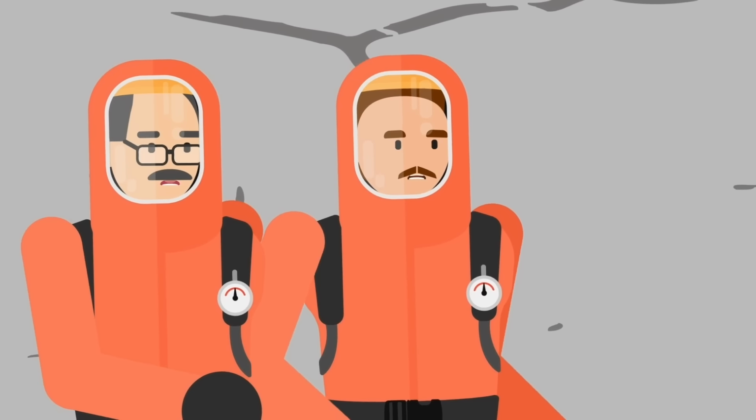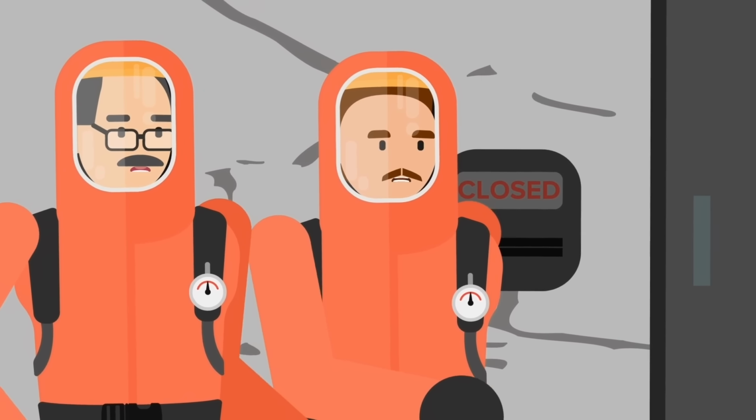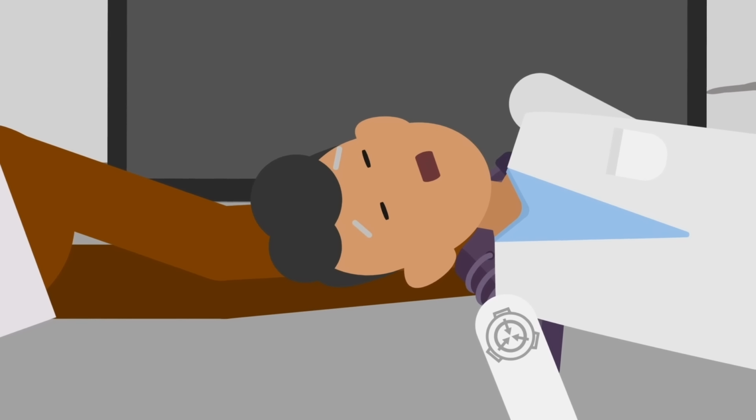As the pair of them cautiously made their way towards one of the locked doors, Dr. Carpenter reached out a hand to place it on Russell's shoulder. Bodies all over the ground, necks twisted, faces contorted in terror.